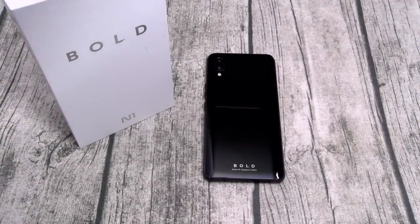All right, so overall, on a scale of 1 to 10, I'm giving the Bold N1 a definite win. At $250, the price is right. Now look, you're not getting the Galaxy Note speeds, you're not getting the Galaxy Note camera, and you're not getting the Galaxy Note bells and whistles, but you're also not getting the Galaxy Note price. This phone is all about having a quality phone at a budget price, and $250, that's budget AF.